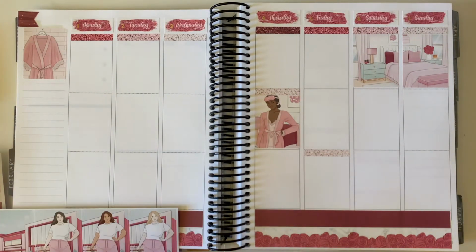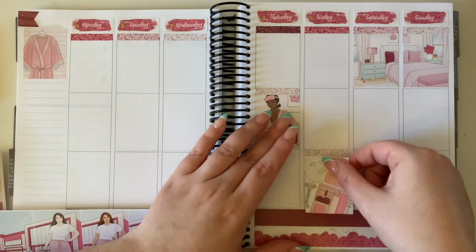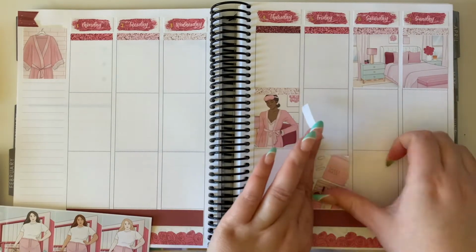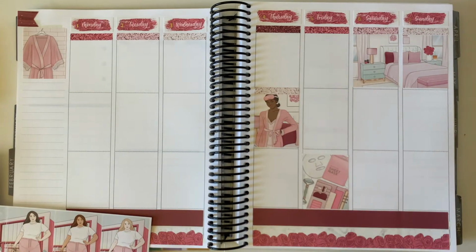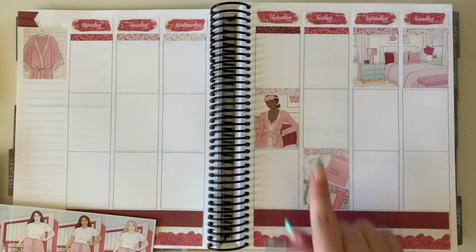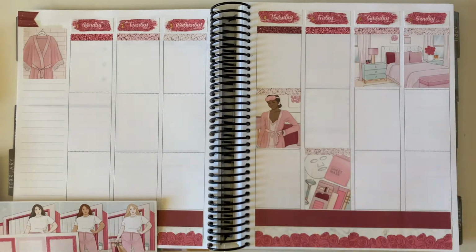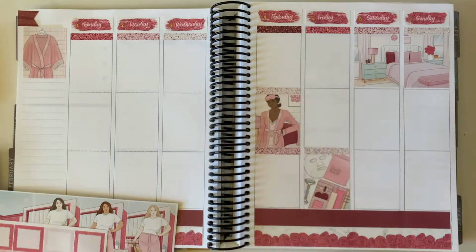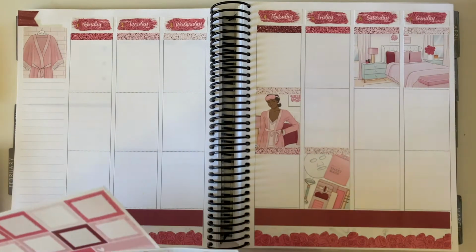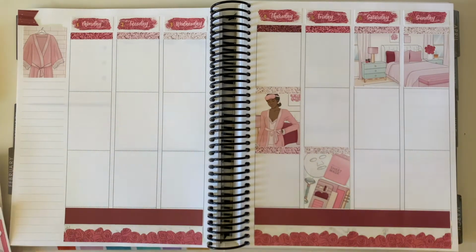I just layer that over some deco from the kit, and I bring in some little sparkles that I got from the mystery kit and add those there just to give it a little bit of extra flair. Throughout the spread, I do try to use a lot of the deco from the kit before bringing in extra icons. So again, for anyone who may not have been here previously, I do try to pull my stickers ahead of time now.